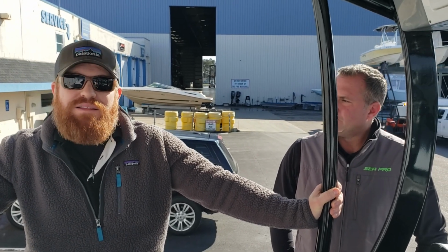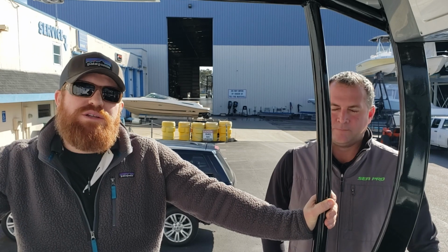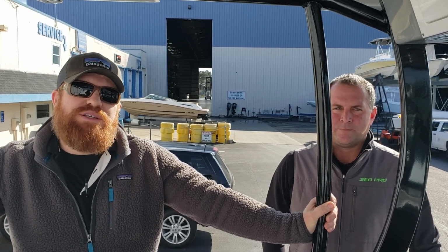For more details, come on by the Virginia Beach Boat Show. We're going to be hosting that at the Virginia Beach Convention Center February 7th, 8th, and 9th. We're going to be debuting their whole line of deep V center consoles: 21, 23, and 25. Give us a call here, or come by the showroom and check these boats out today.